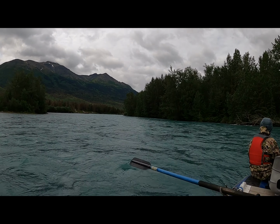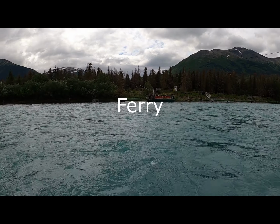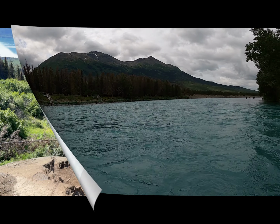All right, now we're going for the moose. That's the third or fourth one I've seen on a guided trip. With no wind, glassy water, and a beautiful flow, the chances of us seeing a bear would have been a lot lower than on a day like this.